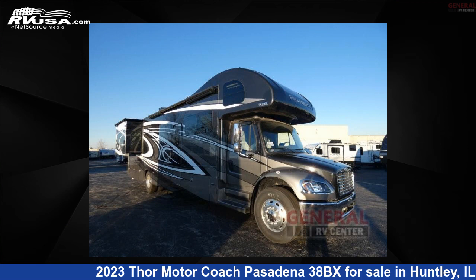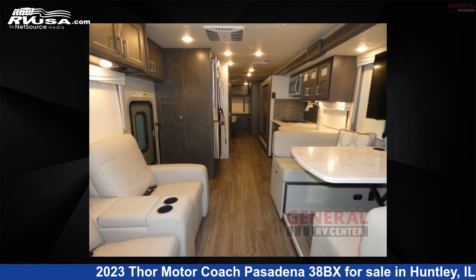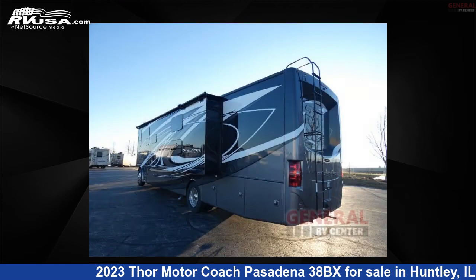This 2023 Thor Motor Coach Pasadena 38BX is a Super C RV. It is located in Huntley, Illinois, 60142 and is offered for sale by General RV Center.